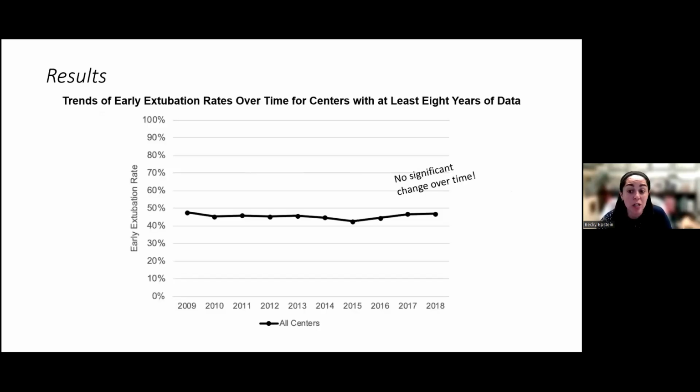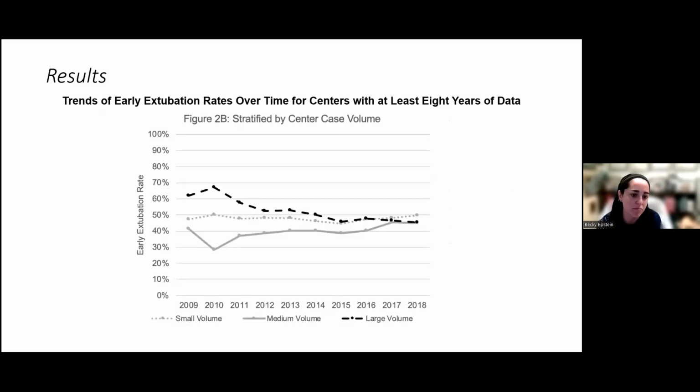So among all subjects, this is looking at all subjects in all centers, there was no significant change in early extubation rates over time. And this specifically was for centers with at least 8 years of data. What you can see here is that in 2009, the early extubation rate was 48%, and it was nearly identical in 2018, when the early extubation rate was 47%. There was also no significant change in early extubation rates when stratifying subjects by the center volume size.